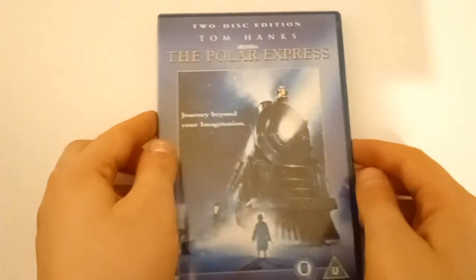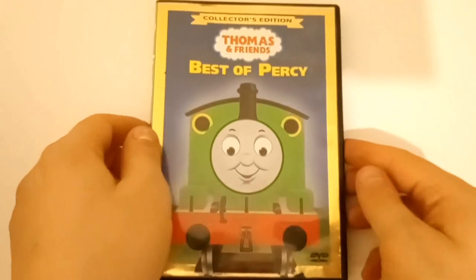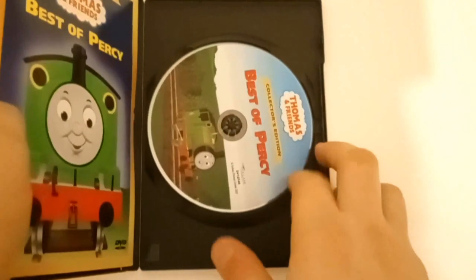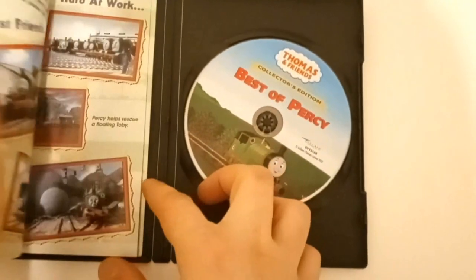The Polar Express, another mandatory Christmas movie. Tom Hanks is in it. Tom Hanks is awesome. More Thomas and Friends, Best of Percy, and we have a disc. Yay! And a very thorough booklet by the looks of it.